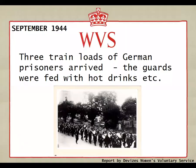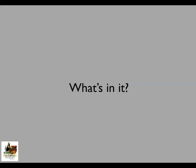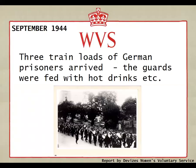Now, in terms of the prisoner of war camp, what we know from an account by the Women's Voluntary Service at the time, now the Royal Voluntary Service, is that a convoy of prisoners arrived in September. There were 3 train loads. And note how the WVS fed the guards with hot drinks, etc. No mention of the prisoners.